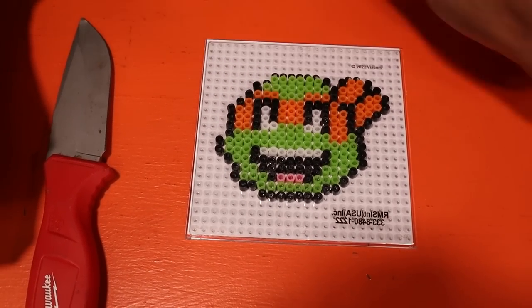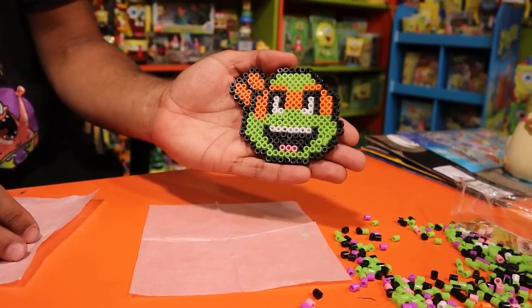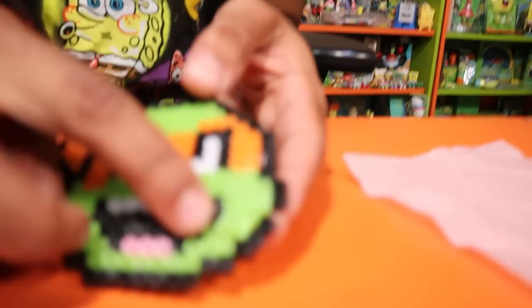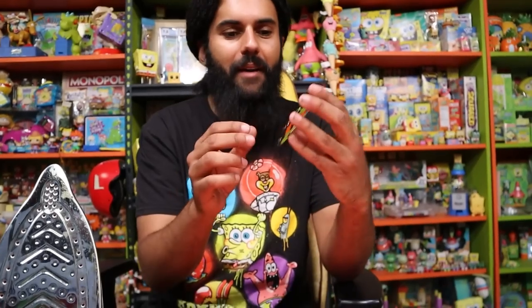Not too bad. I mean, it didn't come out as clean as the SpongeBob one did. We got a little bit of an issue down here where one of the beads fell over to the side. But other than that, pretty dang good. I'm pretty happy with it.